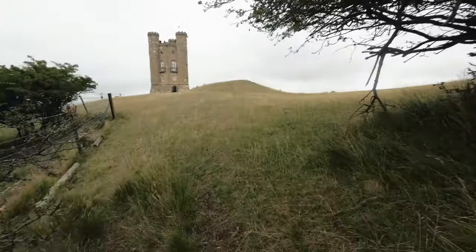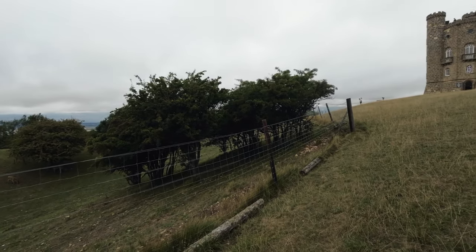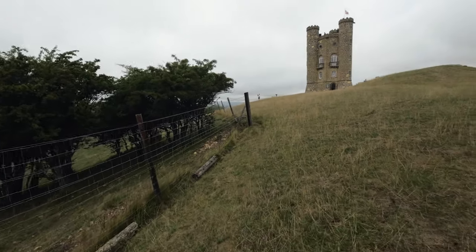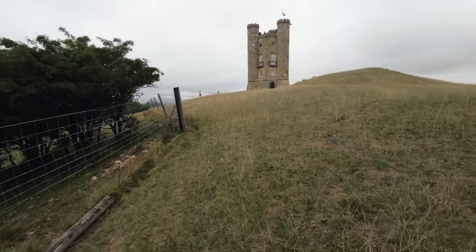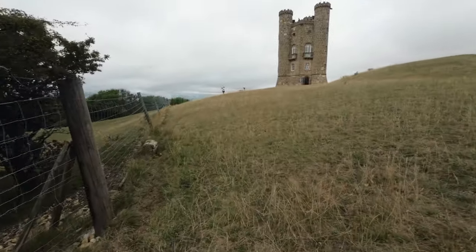So I'm just gonna take a quick wander around, see what I can find. There's a big couple there. I think the big stag is just under that tree, which is rather annoying. Let's just walk a little bit longer.